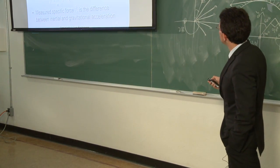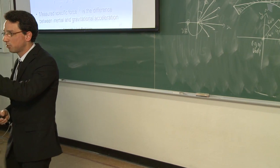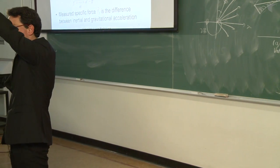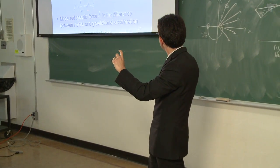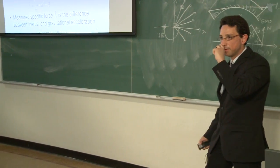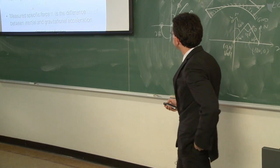But we always have gravity, always present in our daily life. So there's another force applied to the mass, which is mg. If you solve this and divide by the mass, you don't just measure a, you measure a minus g. So when you get a 0 reading from an accelerometer, it actually means the acceleration is g. If the accelerometer is in free fall, the reading is going to be 0, because the accelerometer reads a minus g, it doesn't read a. So that's something to keep in mind if you have any inclined plane.